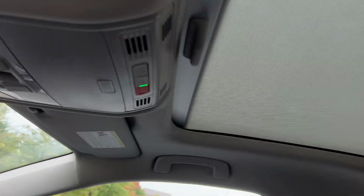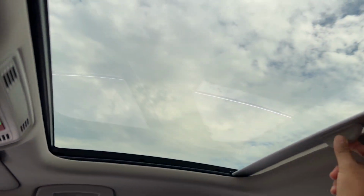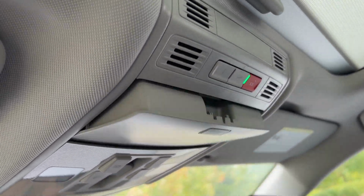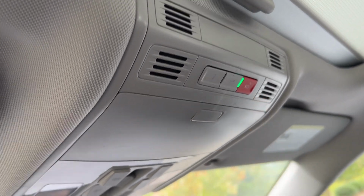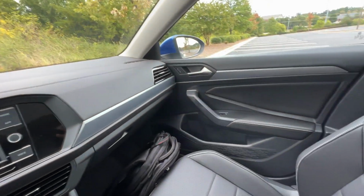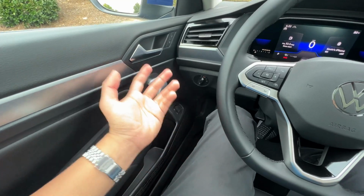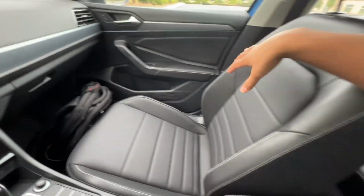I appreciate that. We do have here like the optional pano sunroof. It's a rather large sunroof in here, so that's optional. Sunglass holder, which is always great to see. Got your SOS button. Sunroof controls here as well. So yeah, even though this is a pretty basic car interior space, it's still nice. It's solid. It's got everything you need. Getting this SE model, it's worth it. It's not bad. I mean, you get these kind of leather-ish seats here that are very comfortable.